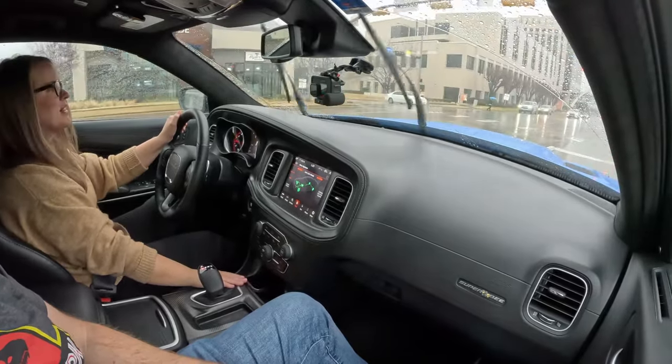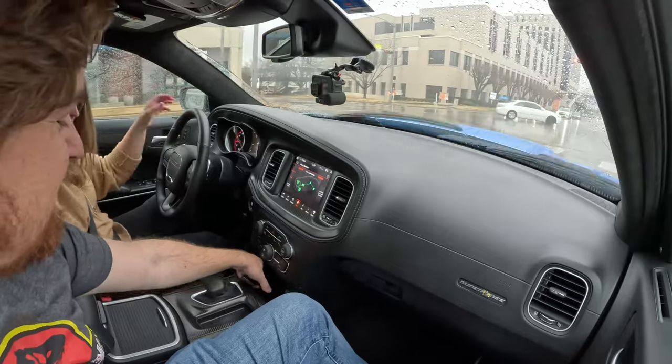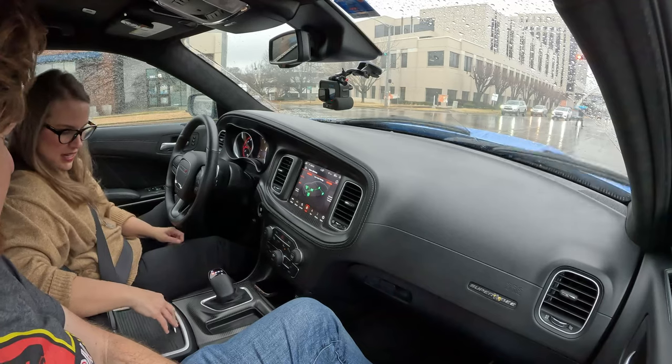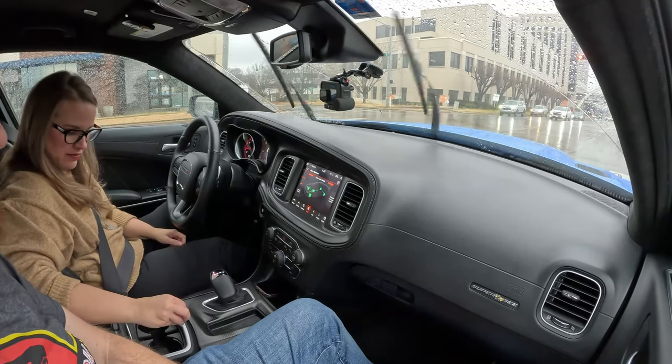Yeah. This little space, which would be good for your cell phone if it fit your cell phone. Yeah. It doesn't. Just an iPhone 13, so yeah. It should fit, but it doesn't. Showing the age of this vehicle. Phones were smaller back then.